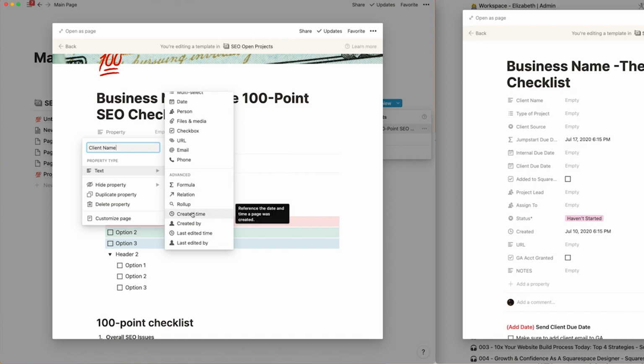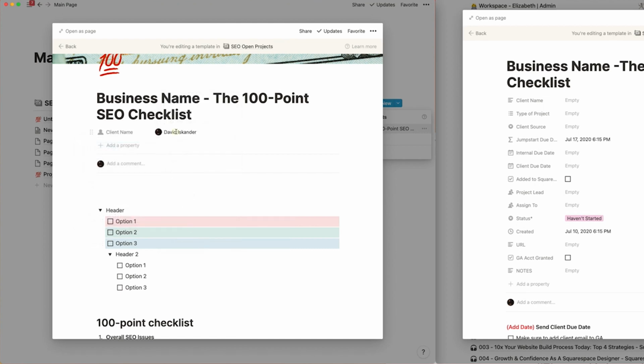Created time is whenever you create this page. Created by whoever creates it, right? Last edit, whatever time it was last adjusted, and then last edited by whoever made those edits. These are automatic. So if I add last edited by, you'll see that I'll show up. This isn't something you edit, it's just something that lives there.